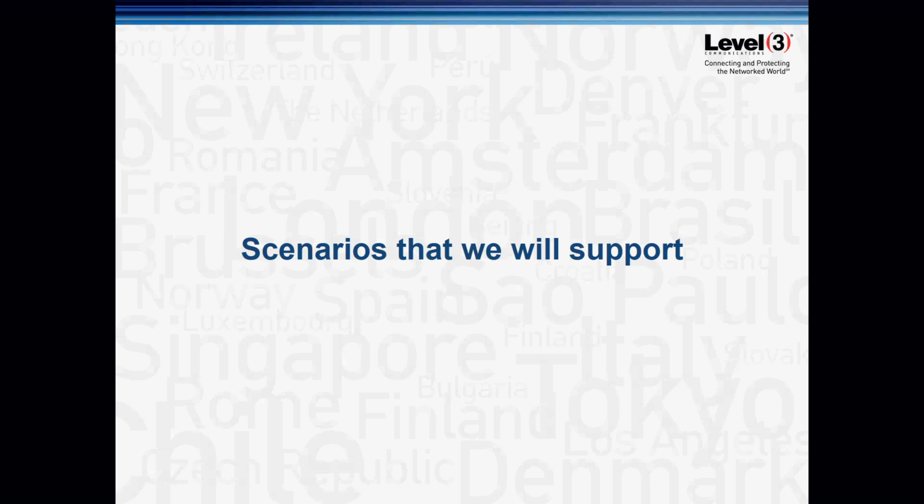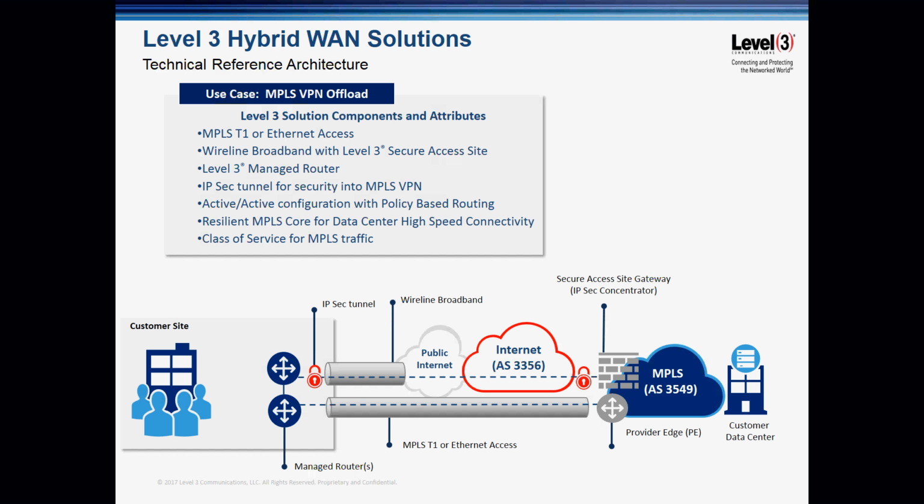So here's a couple examples of the scenarios that we do support. So here we have an MPLS offload. This is where that remote site is connected via a dedicated MPLS connection where we can fully control the SLA and the quality of service all the way out without having to even risk anything going over the public internet. The security is higher. And then we can configure this in an active configuration with policy-based routing so that, let's say, their voice traffic is the one riding over this MPLS Ethernet connection or T1 connection, and then their regular broadband or web surfing or connections out to third-party CSP applications resides out on the public internet.